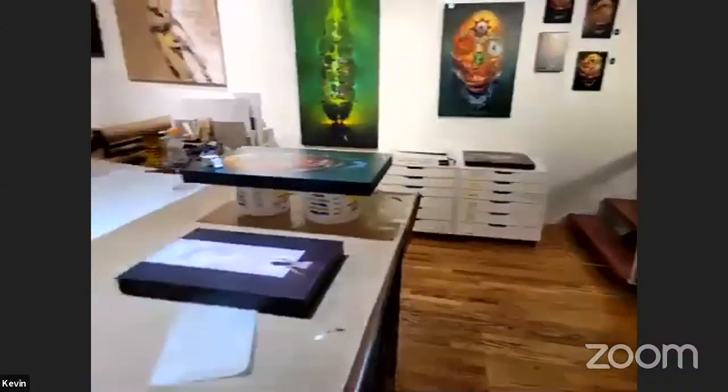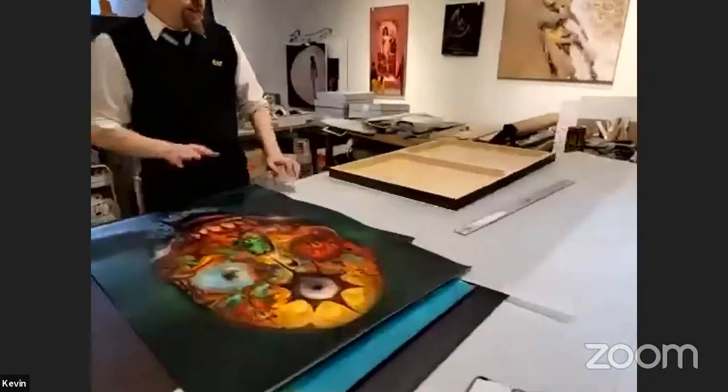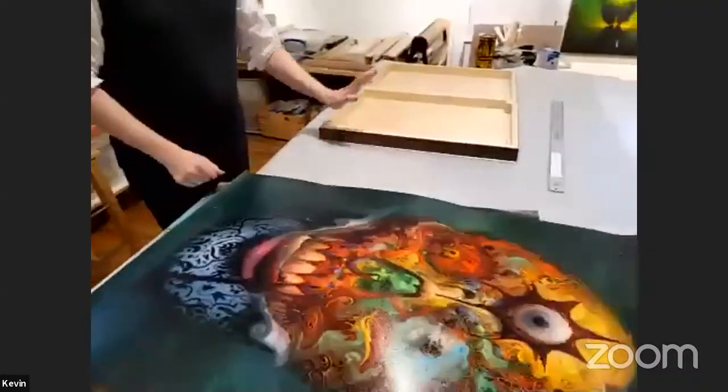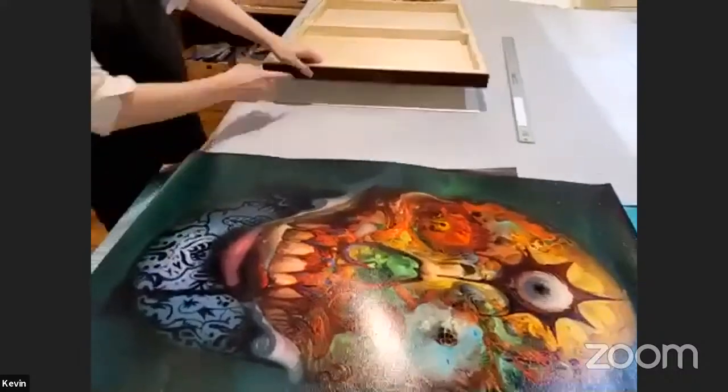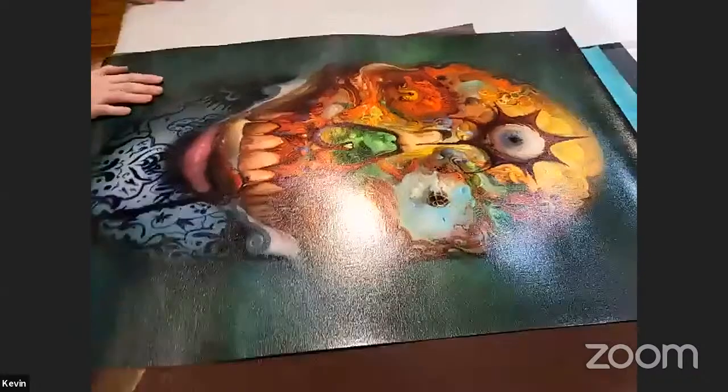Someone asked again about the distinction between the ones you do in-house and the ones that you get professionally printed elsewhere. These are printed and mounted on wood panels. That's the biggest. So the ones in-house are on wood panels, and they'd be stained. They cost a comparable amount, I'd say, but these take me a little bit longer.